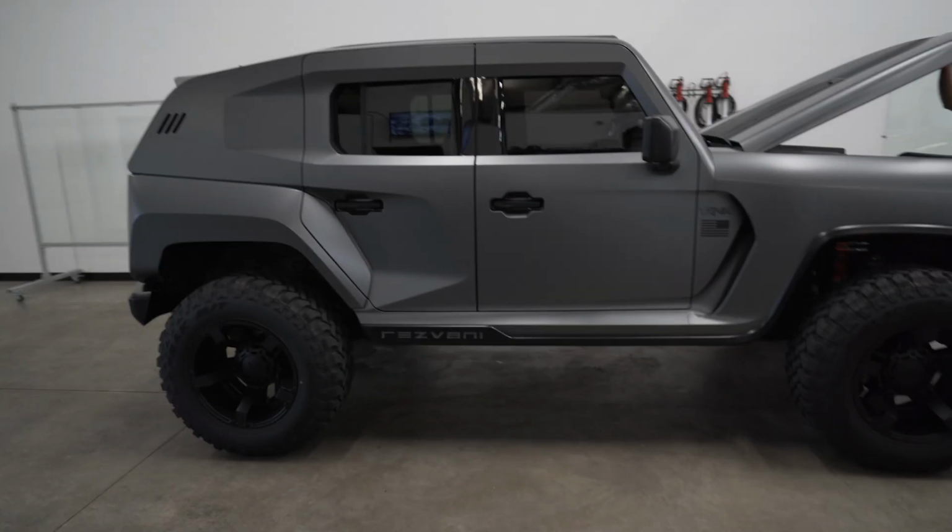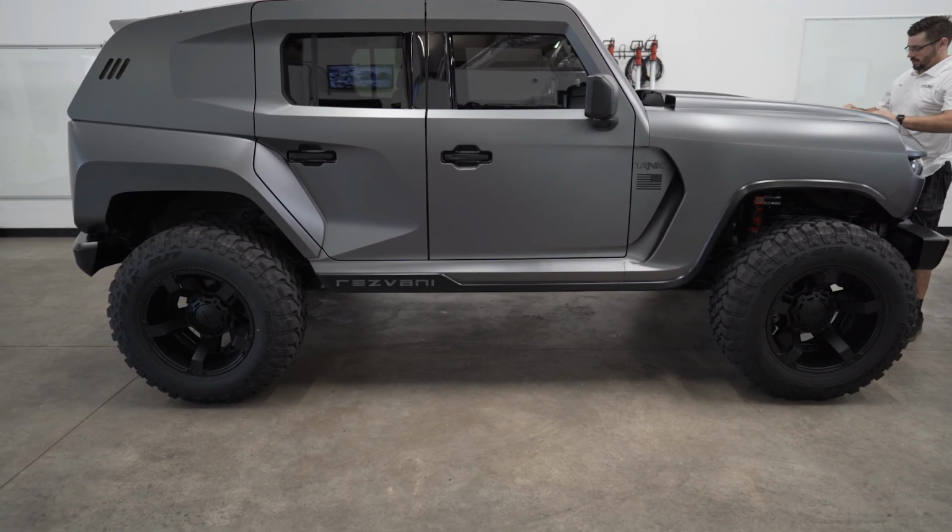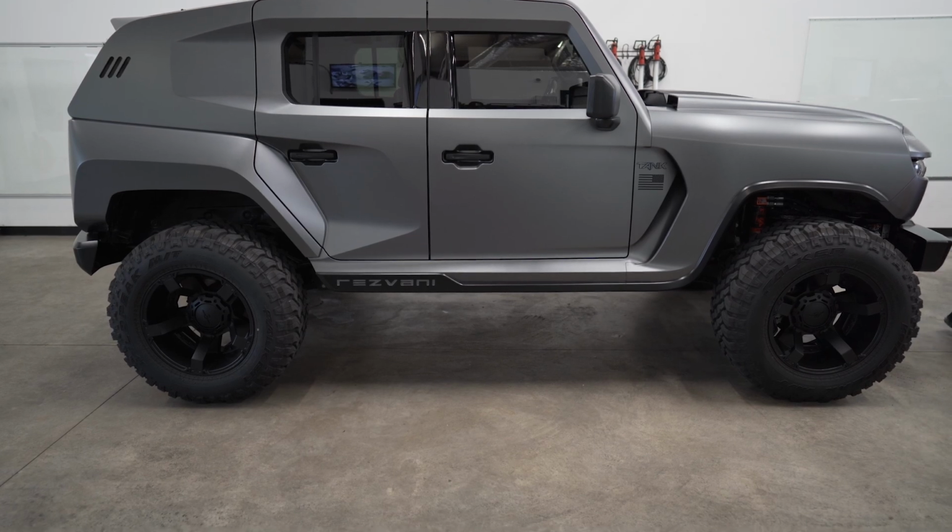And then here you have it, guys. What do you think? This is the Rezvani Tank. Boom.